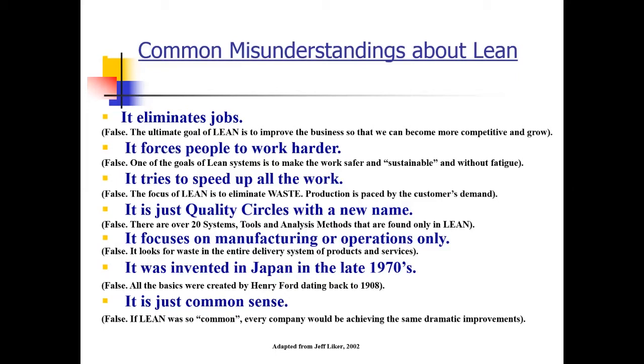It's just quality circles with a new name. There's been lots of management fads over the years. There was total quality management, there was quality circles, there was re-engineering. Anybody that's been in business for very long has heard of some of these things. It's a different animal, and we'll get more into that. But there's a lot of support, a lot of background, a lot of things that make this a different way of doing things.